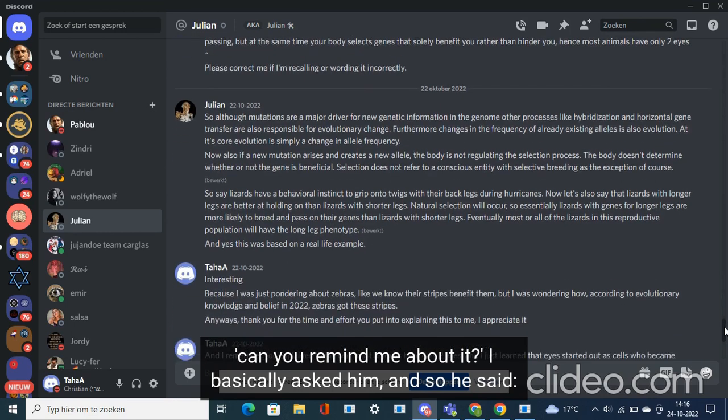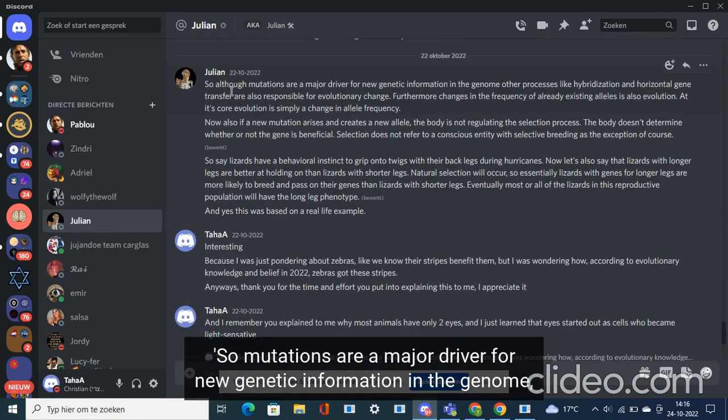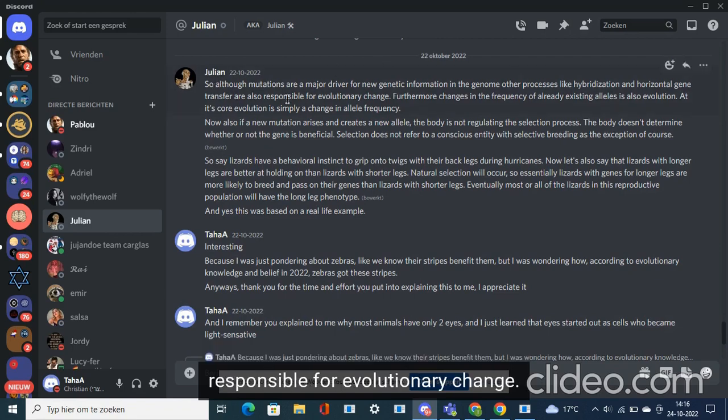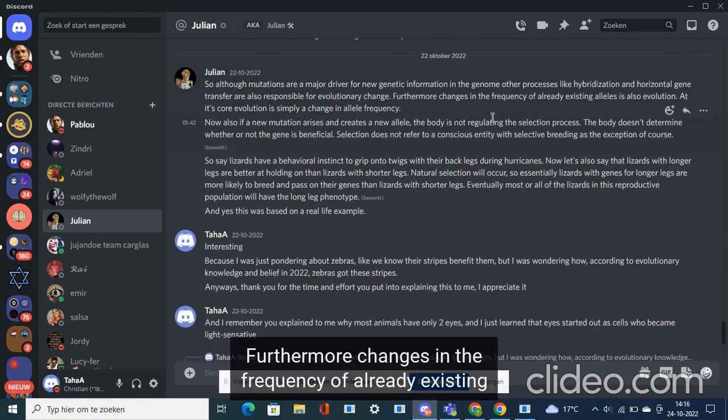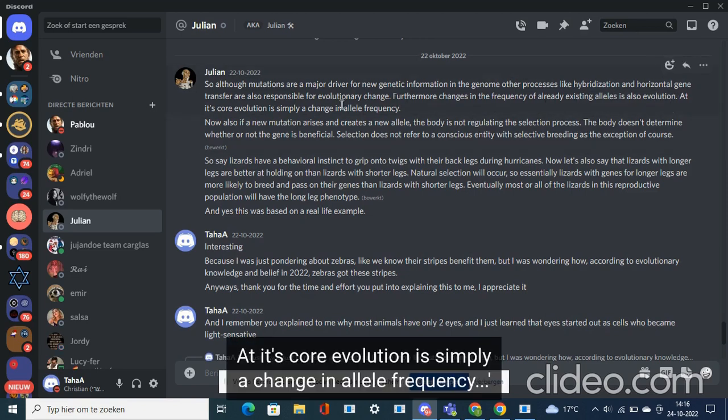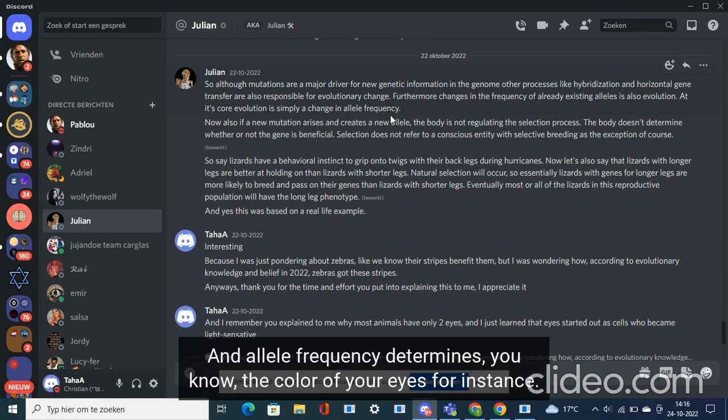I basically asked him, and he said that although mutations are a major driver for new genetic information in the genome, other processes like hybridization and horizontal gene transfer are also responsible for evolutionary change. Furthermore, change in the frequency of already existing alleles is also evolution. At its core, evolution is simply a change in allele frequency. And allele frequency determines the color of your eyes, for instance.